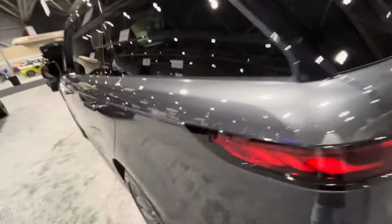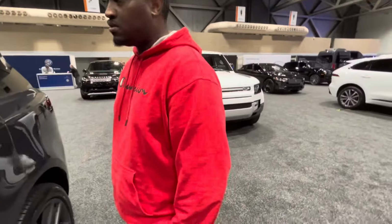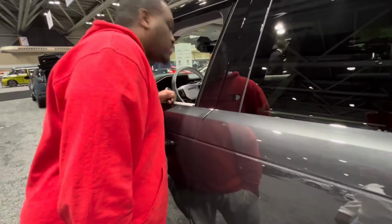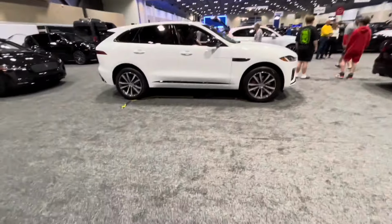I hear so many bad things about Range Rovers. They're pretty. But I also hear they don't last long, and a lot of people don't keep them long. A few electrical issues and whatnot. But they're really pretty. Yeah, the Lincoln looked better than the Lincoln. Jaguars.